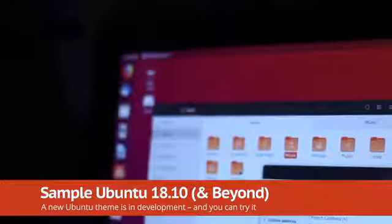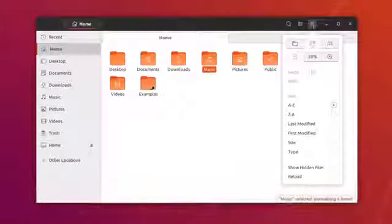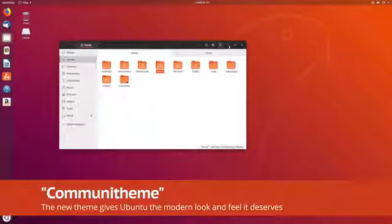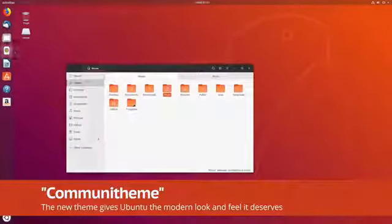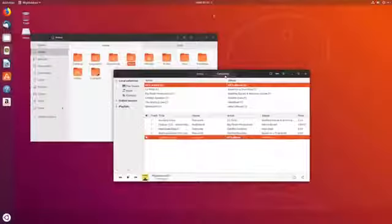Finally, if you love Ubuntu but wish it looked a little bit more modern, your prayers have been answered. Install the Community Theme Snap from Ubuntu Software and then log into the Community Theme session and you'll get to experience next-gen Ubuntu. It's dark, it's delicious, and it is arguably the best that Ubuntu has ever looked.